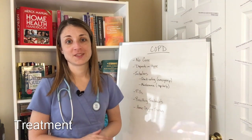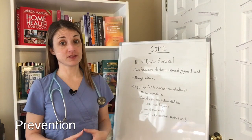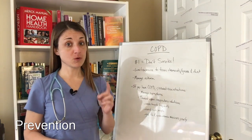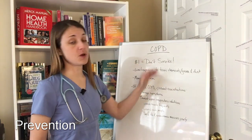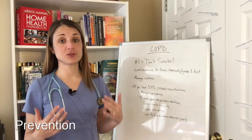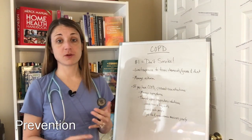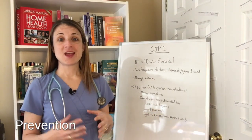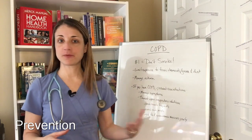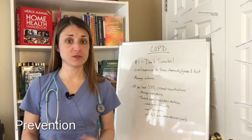When it comes to preventing COPD, there are several things to keep in mind, but the number one thing is to not smoke. This is absolutely vital, because this is the most damaging thing that you could do to your body for your lungs, is smoke, whether it's cigarettes, cigars, vaping, any sort of inhaled type of chemical is just not good. Our lungs are not designed to take those in.